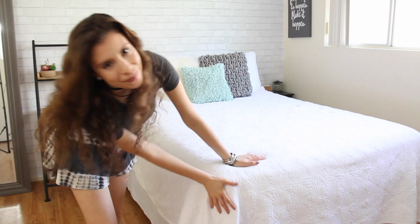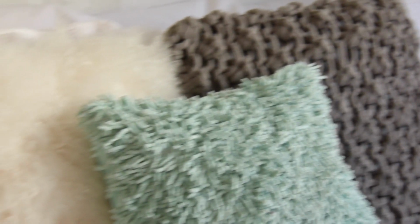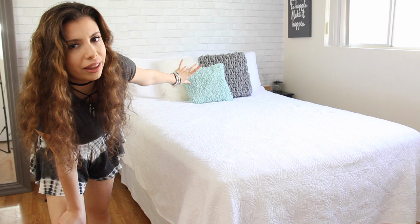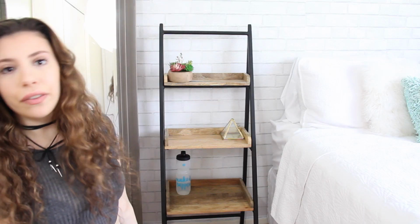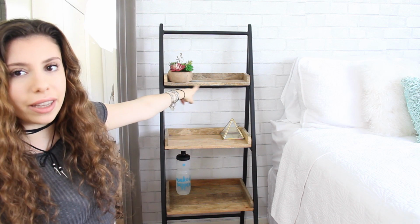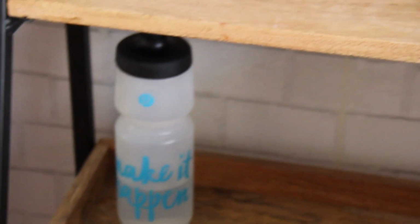Now onto my bed, where all the sleeping happens, and all my sheets are from HomeGoods. My white furry pillow and my gray pillow are both from Bed Bath & Beyond, and then I think the blue pillow is either from Target or HomeGoods. Now onto this shelf that I got from TJ Maxx, and I think it looks perfect, like it just goes with the aesthetic of my room. A fake succulent plant from Target, and a triangular thingy from Urban Outfitters, and my water bottle, because I need to stay hydrated.